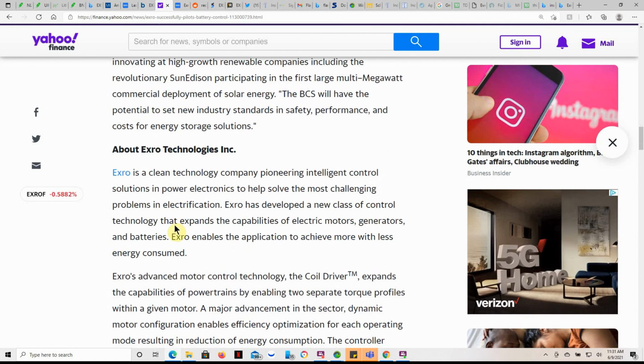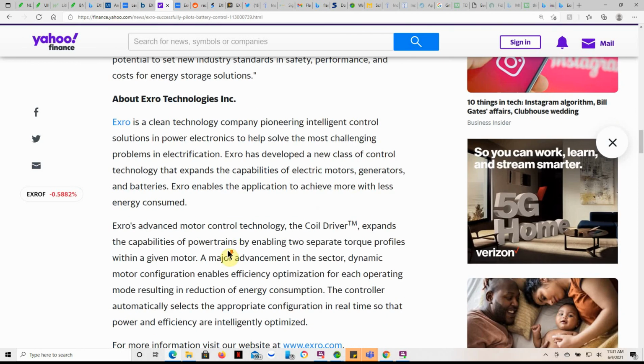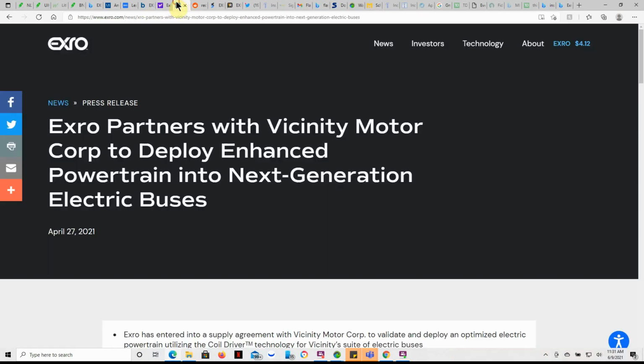And this kind of goes over a little bit more about EXROF. Expands capabilities, electric motors, generators, and batteries. So, which in turn, everything's got a battery in it, more or less anymore. EXROF partners with Vicinity Motor Corp to deploy enhanced powertrain into next generation electric buses.